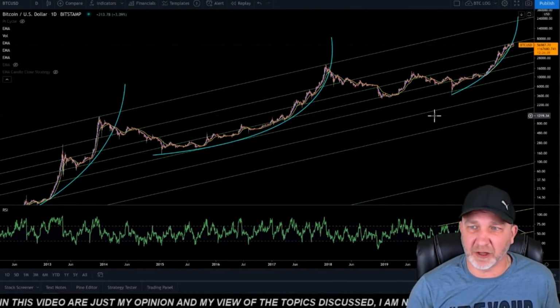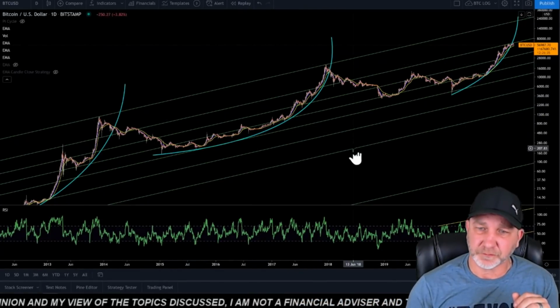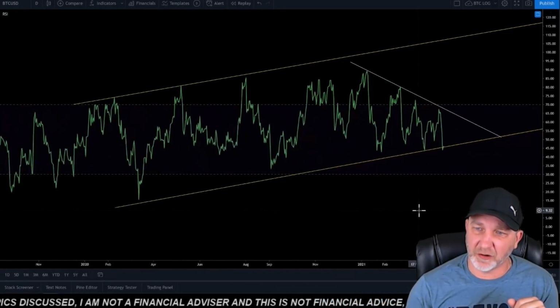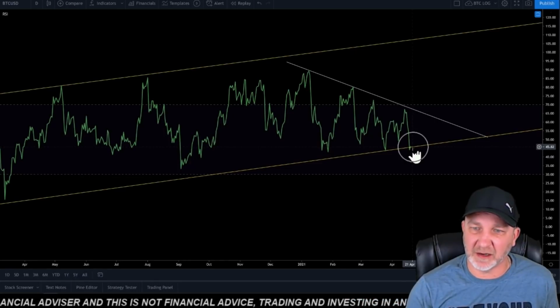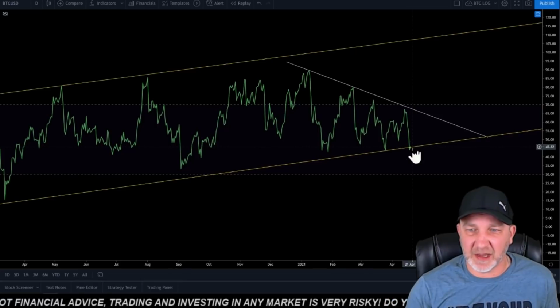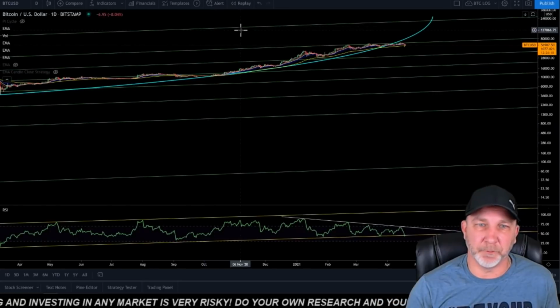Just be really careful. Like I said, we could continue the bounce here. Now let me look at the RSI real quick on the daily. We had this drawn out, and again, another look at the same one we looked at in the beginning. We are getting, let's see where this closes. If we close below this trend line in the daily on the RSI, most likely we're going to continue down.